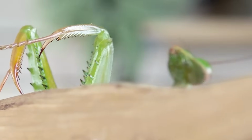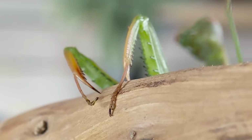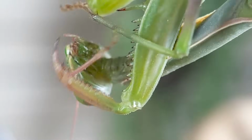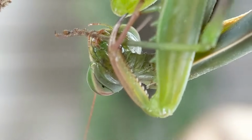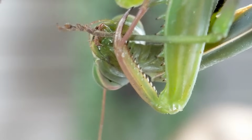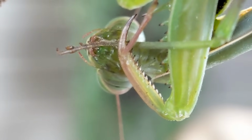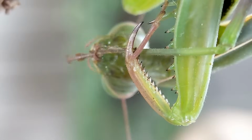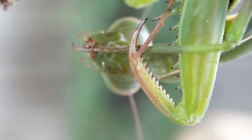They've got these awesome raptorial arms, so in addition to having a head that moves around and makes it look like they are taking everything in, they also grab things, very much like we do. They've got 4 legs for walking, and those front 2 legs are for grasping mostly, though they will use them to walk around a little bit as well. They're mostly for grasping their prey. And once they grasp their prey, they have the most heinous way of dispatching their prey, I think, of any animal there is.